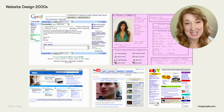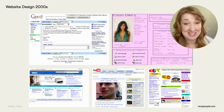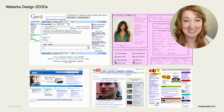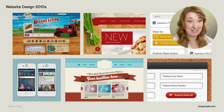And good old MySpace. I don't know about anyone else, but I had so much fun dressing up my MySpace, making my cursor do something really cool and sparkly, having a really cool animated sparkly background and tiling that on the background. So nerdy. But that is covering the 2000s.